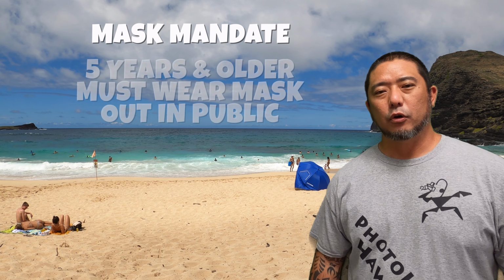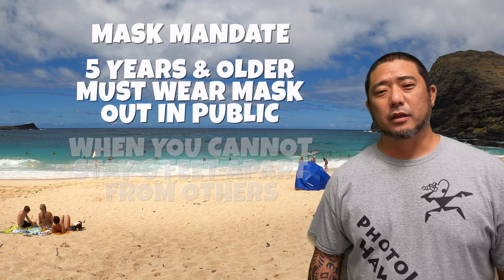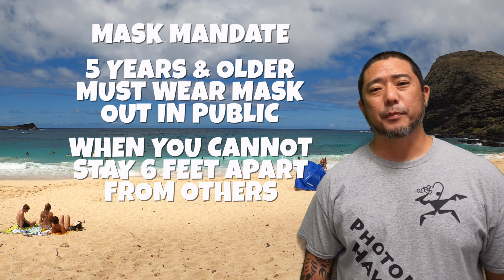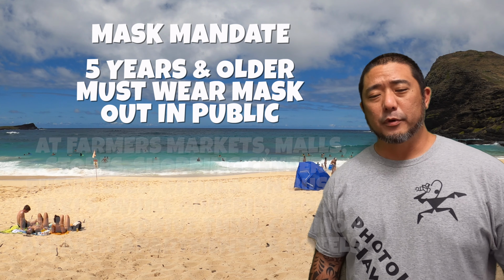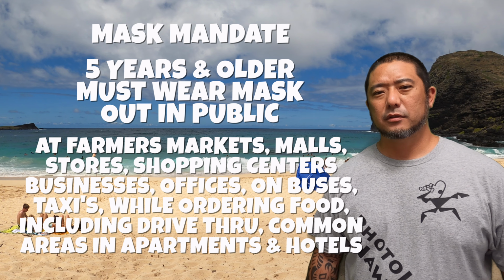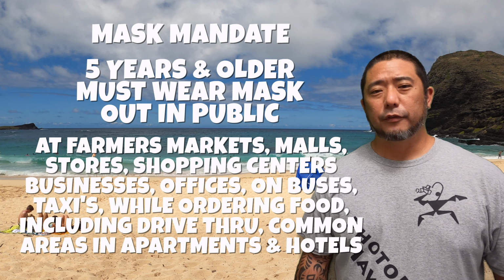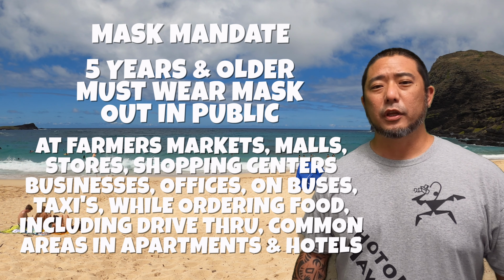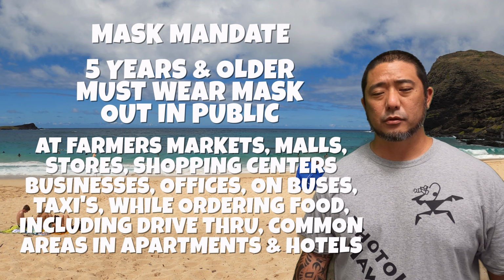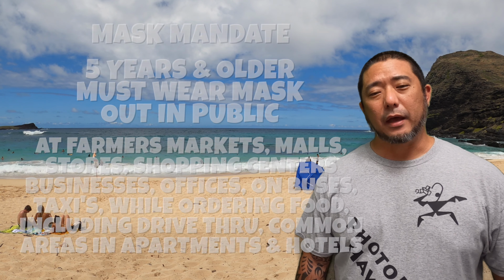Everyone 5 years and older, when going outside in public, must wear a mask when it is not possible to stay 6 feet apart from others. If you are going to a farmer's market, malls, stores, businesses, offices, on buses, while ordering food, even drive-thrus, or even your apartment building, or walking around your hotel common areas, going up and down the escalator or elevator, you need to be wearing a mask.